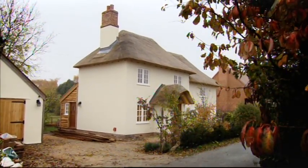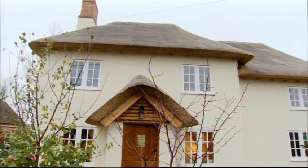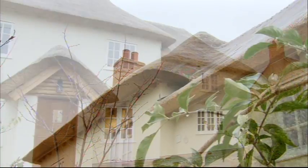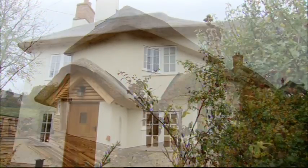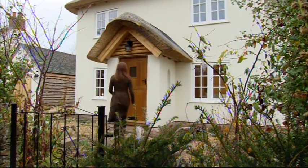It's the mirror image of the original, only this one is pristine, faultless, and, as expected, a tribute to both cutting-edge and age-old craftsmanship. The wheat reed thatch, cream render, and pretty porch are the epitome of cottage chic. And it's hard to believe that there's a flat pack hidden beneath this picture postcard facade.